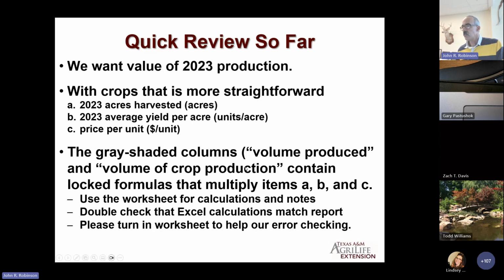So this kind of summarizes what we've been talking about. We're driving towards 23 farm gate value of production, which is most easily thought of in terms of crops. It's pretty much the same thing in terms of hort crops. It's only that the units get to be kind of weird, or they can be. And there are automatic calculations built into the worksheet.